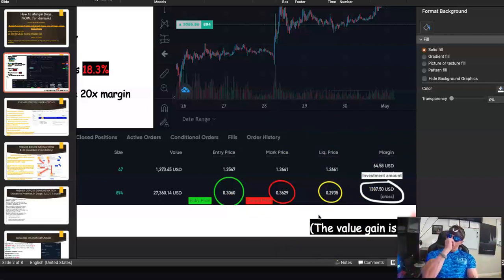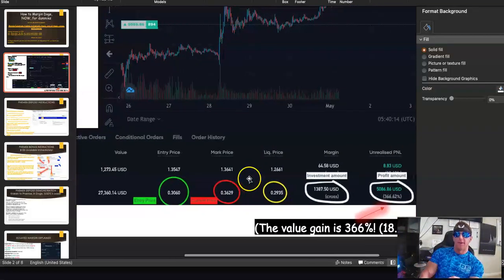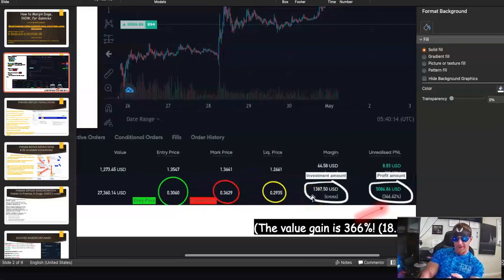It's all gone. The 50 times margin site actually stops at 80% loss. So you get to keep like 20%. It forces you, because it's so hard. It's that hardcore. 50 cent Doge is ridiculous. Now, this was a $1,300 investment in like a day.